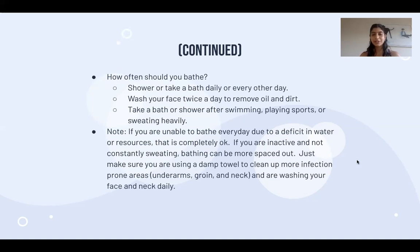So that is the end of our presentation for today. I hope that this helped reinforce the concepts that we learned about throughout the entire week.